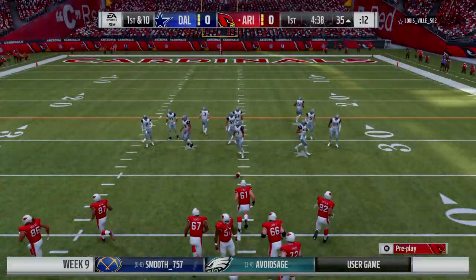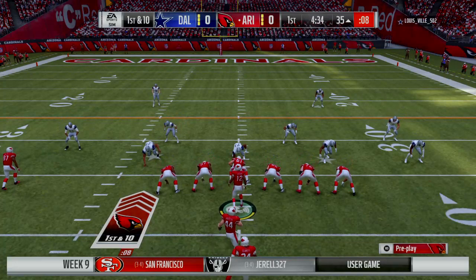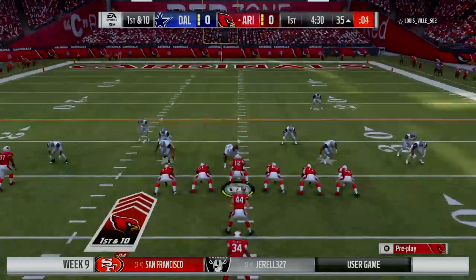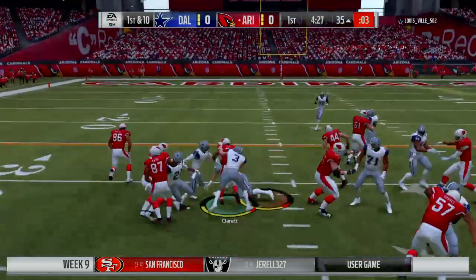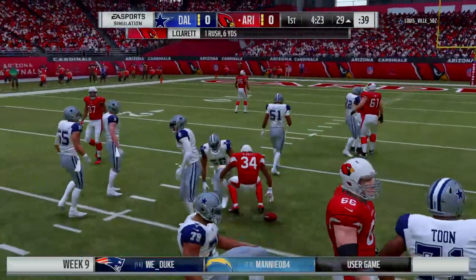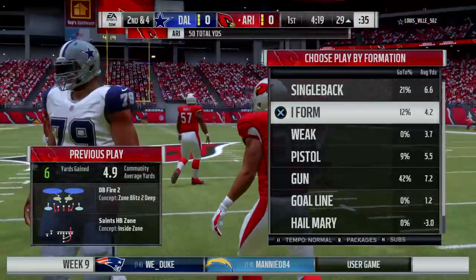So that changes things a bit. Here's a 1st and 10 all the way down at the 35. And they'll run it here. And a solid run down inside the 30. He'll get a nice chunk there on the 1st down run, and it's 2nd and 4.